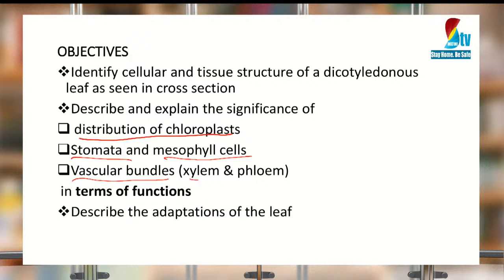Today we're doing plant nutrients. What are you expecting your Form 4s to have learned by the end of this lesson? By the end of this lesson, you should be able to identify the cellular and tissue structure of a dicotyledonous leaf. You should also be able to describe and explain the significance of the distribution of chloroplasts, the stomata and mesophyll cells, the vascular bundle, which are the xylem and phloem, in terms of functions, and also be able to describe the adaptations of a leaf.